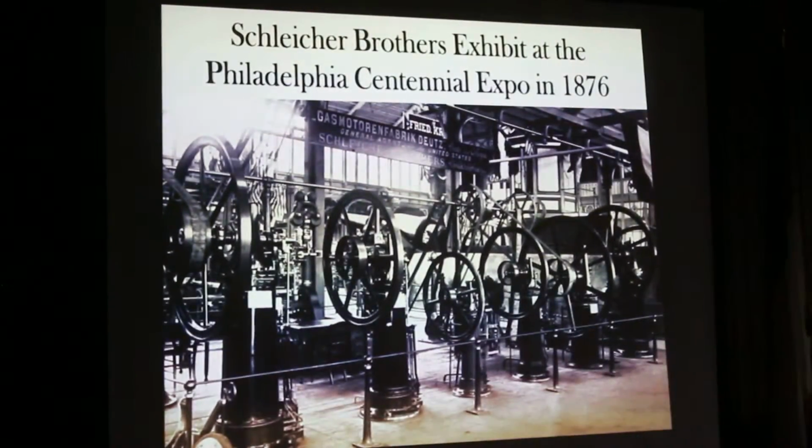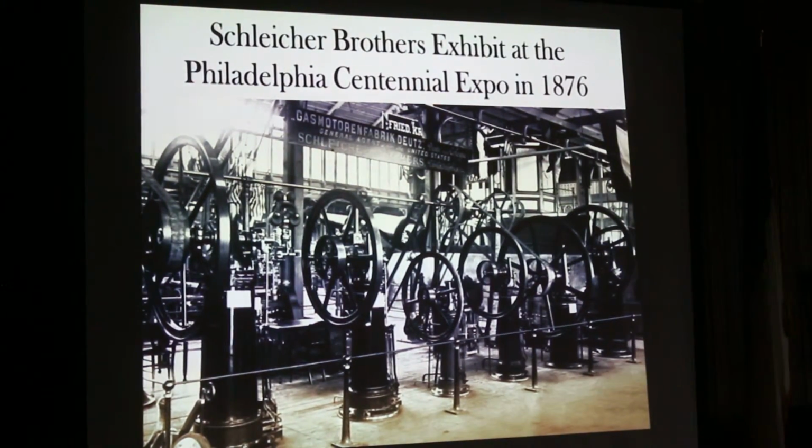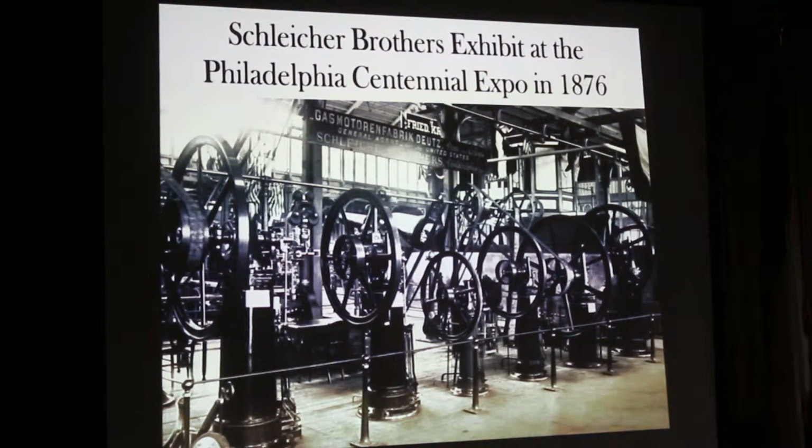Very impressive exhibit. It was very well documented. And a photograph from the Hagley Institute, Hagley Museum down in Delaware, still exists. And this is in the book, and it shows the whole lineup at the 1876 Centennial Expo.